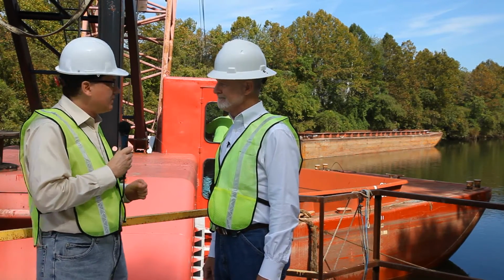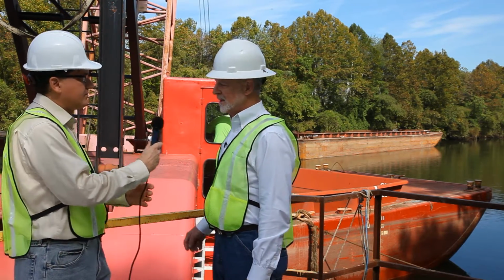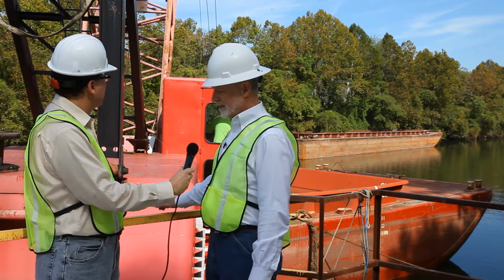And here we are at a terminal on the Elk River. I'm with Linwood Hamilton. Linwood, your invention for a rake on the bow of a barge or a lead barge in the tow. Tell us a little bit about the problem that you're hoping to solve with that and how it would work. Well, Dom, as you can see, the barge is moving forward.